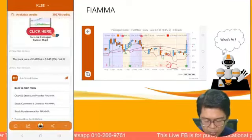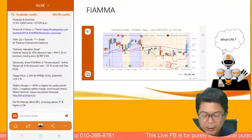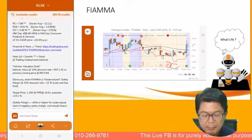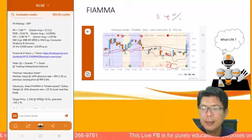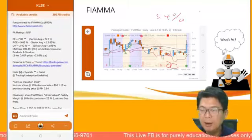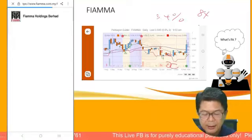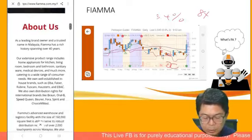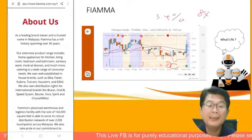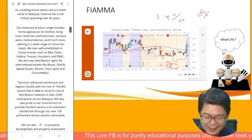Let's take a look at the Robie FA. Pretty easy to use, as I said before. You can look at this, you can see it is paying 3.4%, a PE of 8 times. Right, very cheap. Let's look at Fiamma. Hit the website here. What do they do? Euro monitor. Home appliances are not sexy lah. Home appliances, not really sexy.